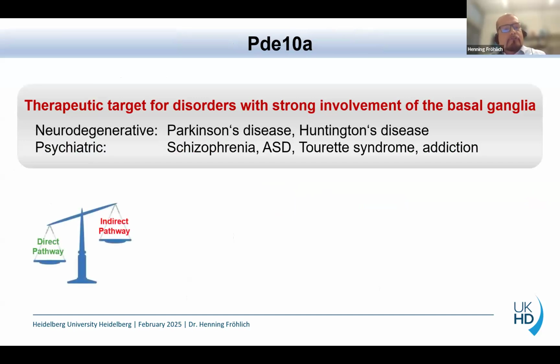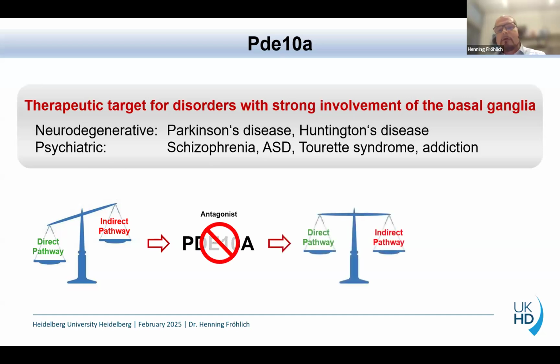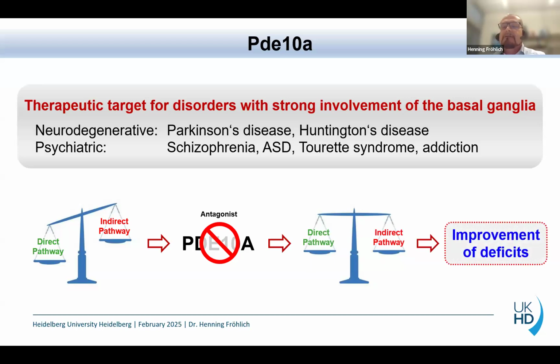What we know from many different experiments that were performed in animal models, but also in humans, is that all these disorders show a disruption of the balance of the direct and indirect pathway. So it is believed that also in autism spectrum disorder, the direct pathway is overactive, whereas the indirect pathway, which inhibits certain behaviors, is not active enough. And what is quite clear is that by targeting this enzyme PDE10A and blocking it, we can increase the activity of the indirect pathway, which may then lead to the balance of the system. And this can, in the end, impact on behavior, and it can improve behavioral deficits, but also motor dysfunction.